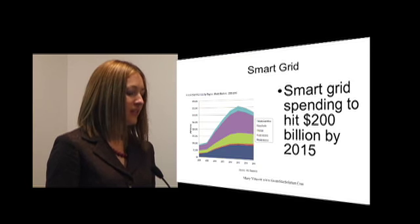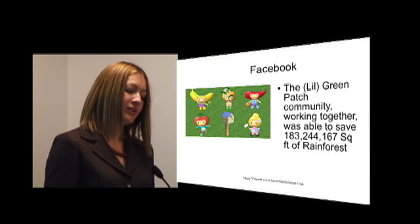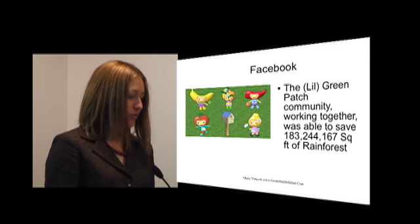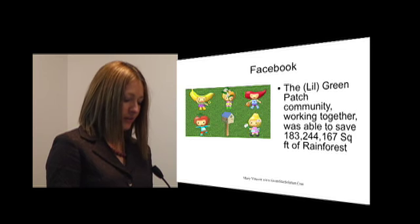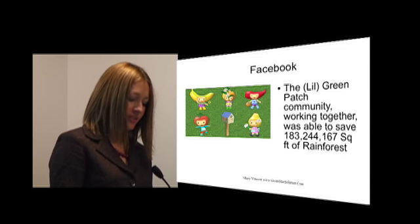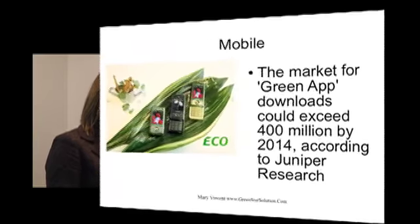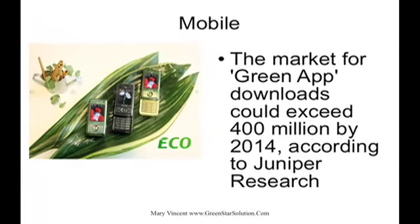Facebook has a Little Green Patch community working together that was able to save over 183 million square feet of rainforest. From a mobile perspective, the Green App downloads market could exceed 400 million by 2014. Go Green Mobile is a carbon tracker application that was a joint initiative between AT&T, Nokia, and UCLA. They also have a Facebook integration, which is pretty cool.